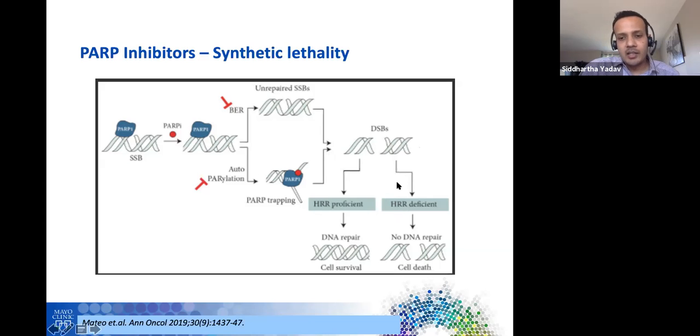Now, typically, in a double-strand break, if you do not have germline mutations, that is, you are proficient in your homologous recombination, DNA repair will happen. But if somebody is a germline mutation carrier, there won't be any DNA repair and there will be cell death. And this is what we are using in cancer cells to lead to synthetic lethality in cancer cells.